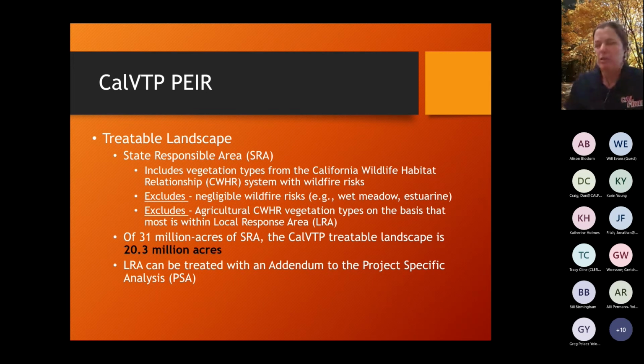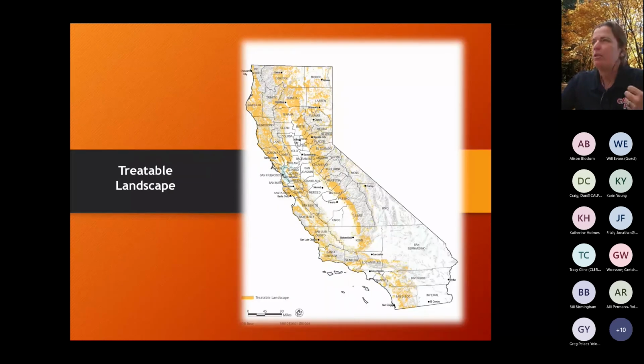CalVTP does exclude federal responsibility areas. Any federal lands are excluded, and this document can't be utilized for that because it's NEPA versus CEQA. So here's a map of the treatable landscape. This is available in the programmatic EIR, and there's also a viewer on the Board of Forestry's website that you can do a focus dive into and see this. Again, this is that 20.3 million acres.